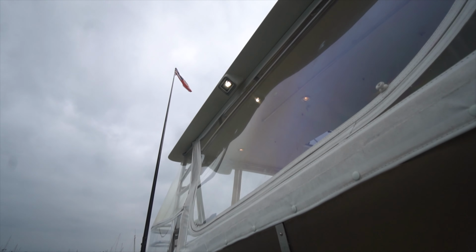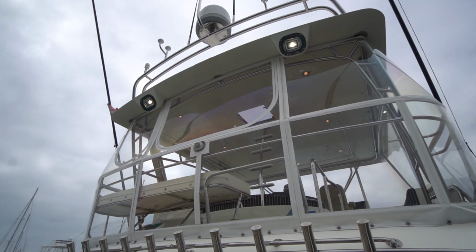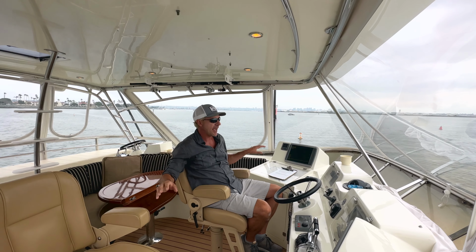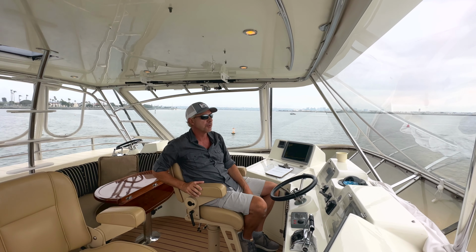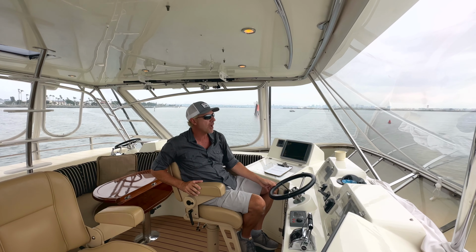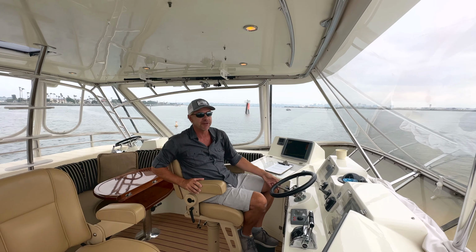We recessed the aft-facing floodlights, the side-facing floodlights, and the forward navigation lights into the hardtop, which is a really, really cool look. So style-wise, this is one of the coolest looking 50s, I think.